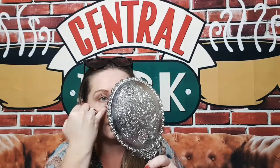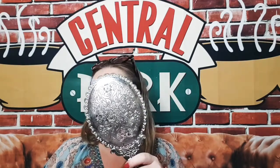Givenchy. I think if you have dry skin, you're going to like this. And there's a little bit of a glow. You see that? If you have dry skin, I think you're really going to like this. For sure.